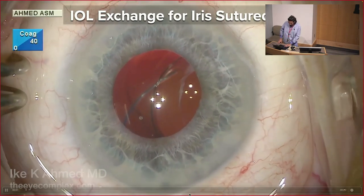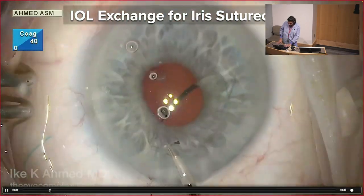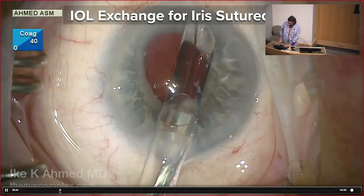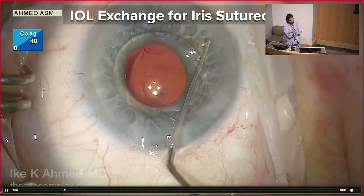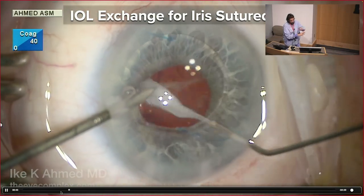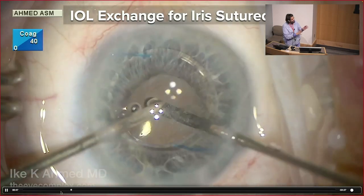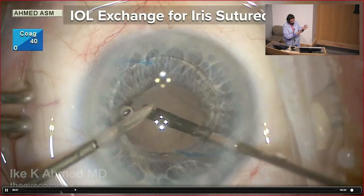And this is just an example of an IOL exchange. This IOL is cut and removed. And then this is an AR40 lens again. It's our preferred lens here. I like to put the lens in the anterior chamber. Now, the danger here is after some vitrectomy has been done, just a minimal amount. I feel in these examples we don't need an extensive vitrectomy. We're just looking at removing vitreous from the anterior chamber and retropupillary space.